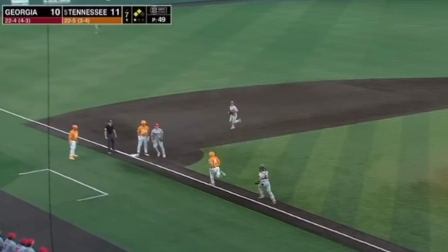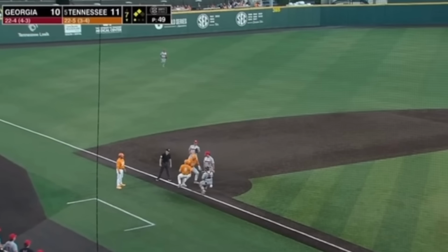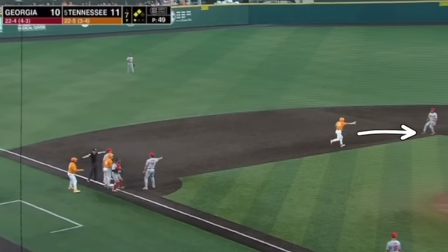But Tennessee's not going to let Georgia out of this easy. What they do is the second that this runner gets back to third, this runner is now going to take off. So he's going to run back to the bag. You can see the catcher tags this runner, but he's safe because he's on the bag. So now this runner starts to move here, and he's signaling to the batter runner to go back to first.